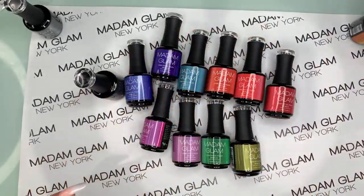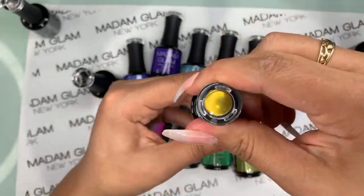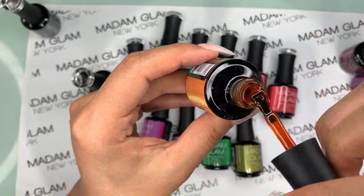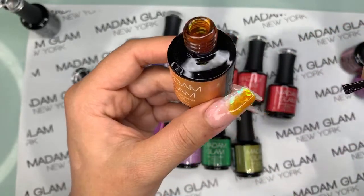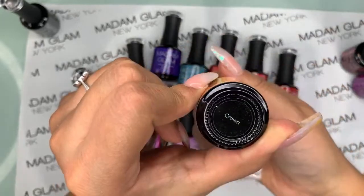Let's see, we have three more because it is 13 colors. So this one is in the color Crown. And this one is going to be a gold color. In the bottle, it looks kind of orangey. But this would be cute too. Ooh, this one is cute. Yeah, so that one again is Crown.